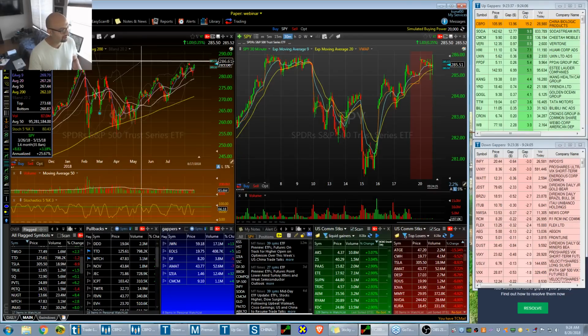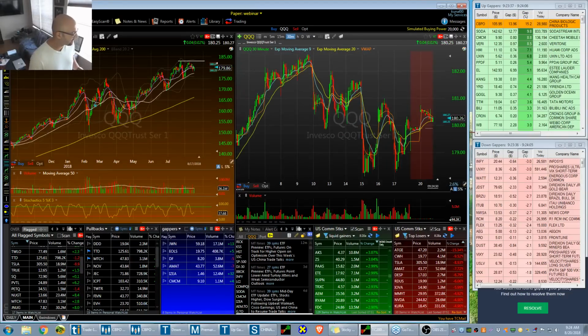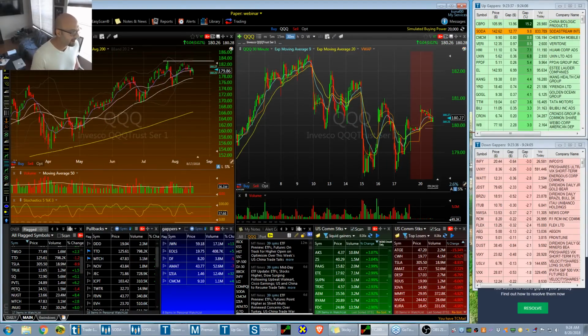So we need to break over this thing. And you're seeing it with the QQQs, that third tap starting to form. And now we're starting to really get this thing to be a go. So I'd keep an eye on this thing.